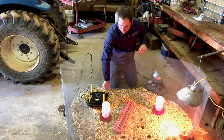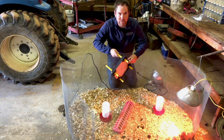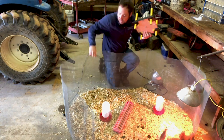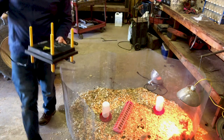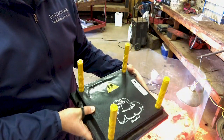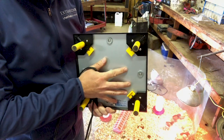The other option I wanted to bring up, this is a newer option, and if you're going to use a cardboard box for a brooder, this is the better option to go with. This is a heat plate. So I'll bring that so you can see a little bit better. A heat plate, it even has a picture of a mother hen on this one. But there's no light produced from this, it just produces some heat off of this plate.